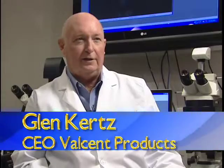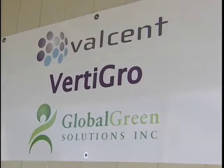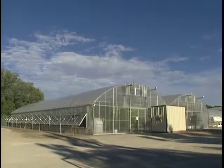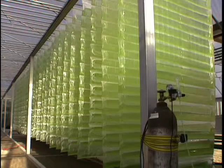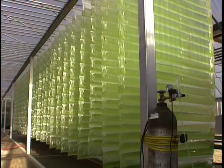What we have is a closed-loop photobioreactor. So our goal is to produce the greatest amount of biomass from algae that we can. And by going vertical, we believe that we can increase the yield by increasing the surface area and the volume of material that gets exposed to sunlight. So we have a system that continually recycles, so it's a dynamic system in a closed loop.